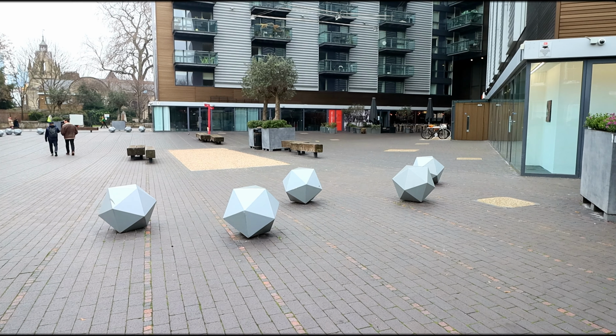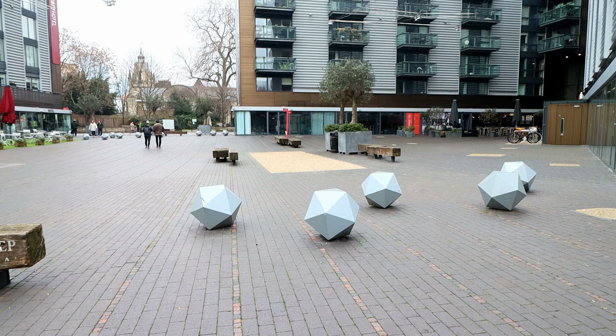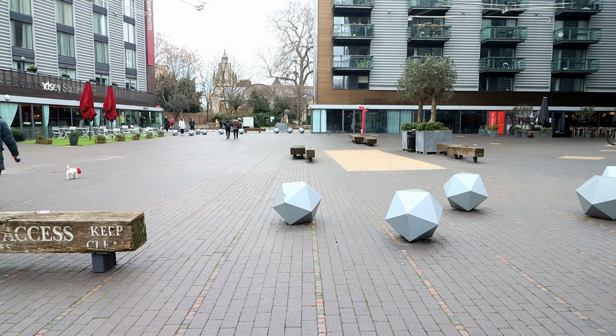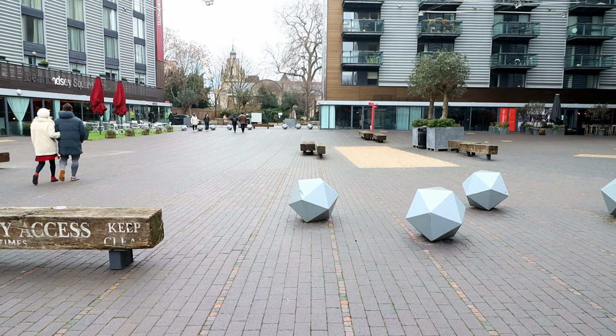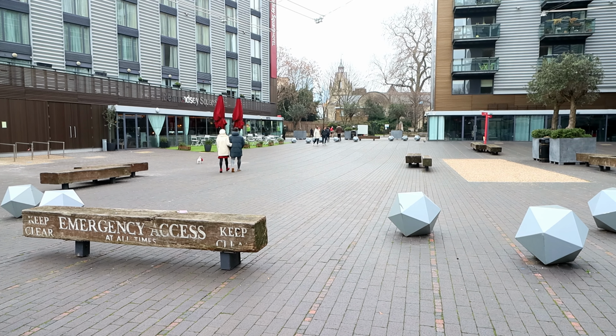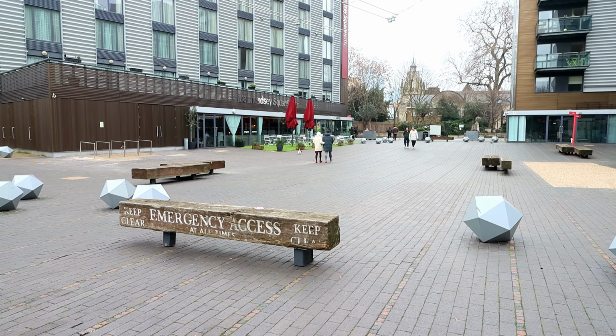And so guys, this is the Bermondsey Antique London Market. It used to be the London Antique Market. I'm not sure when the date is actually set up for the market, but today is Saturday, the 13th of January 2024, and the weather is murky and about 4 degrees Celsius in London.